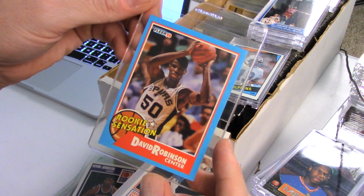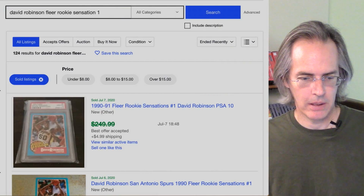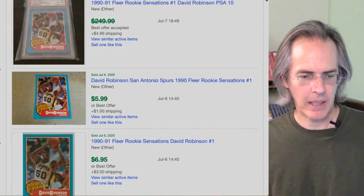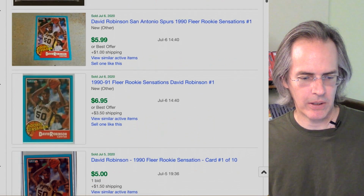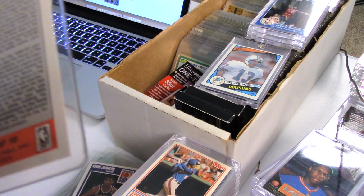Let's look at Fleer Rookie Sensation. These were very hot at the time, but I have a feeling that didn't last. Oh, no, $6 ungraded. That PSA 10 went for under $250. So there's 6, 7, 5, 12 for a pair, 8, 10. Looks like the whole set for 11. It's like this was a 10 card subset.